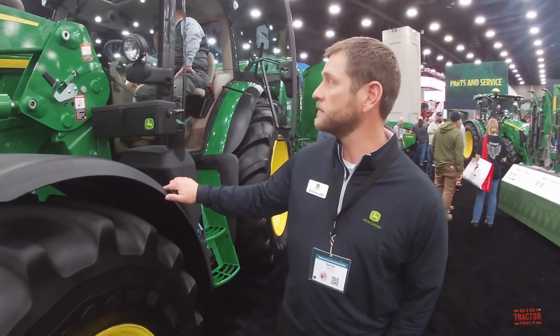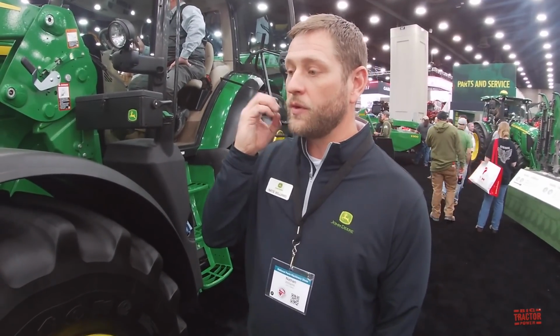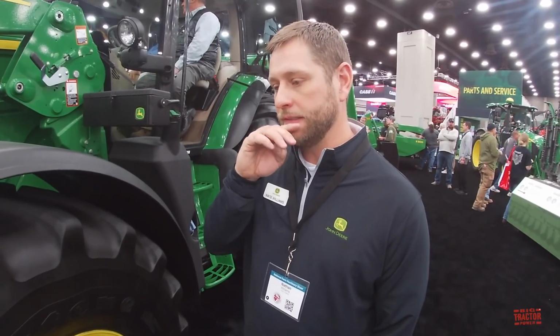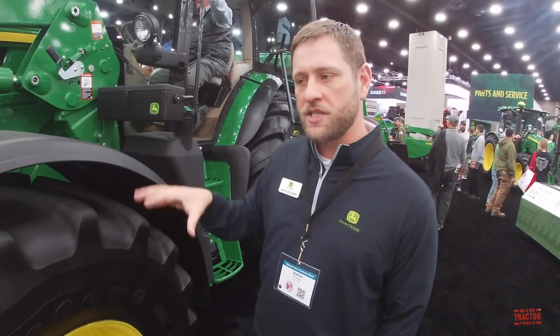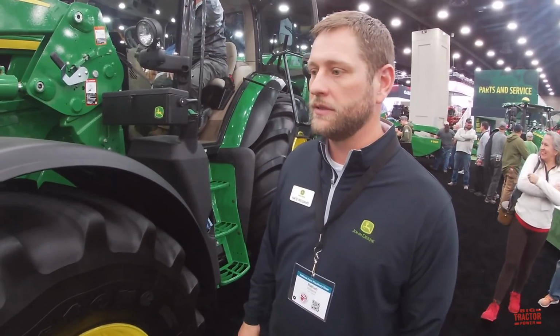And what is the total horsepower range in the new 6R lineup? So the top end's 250. And then this is 165 here. We go all the way down to 110, I believe it is. And so what we end up having there is small, mid, and large frame 6s that fit a lot of different areas of a customer's operation.